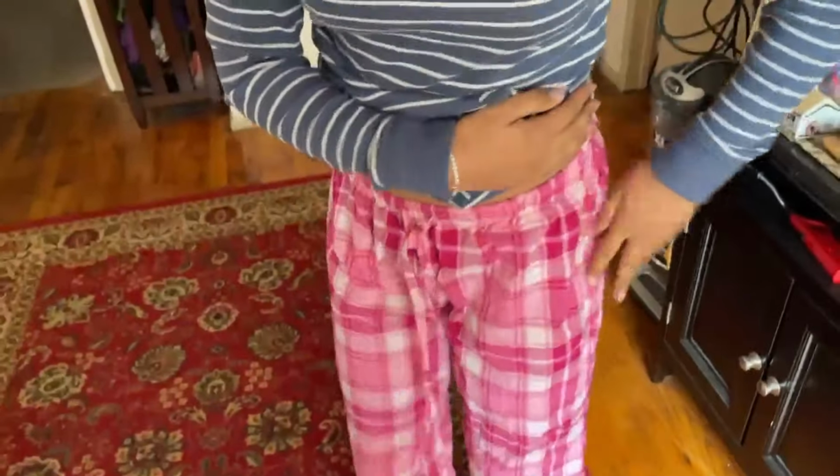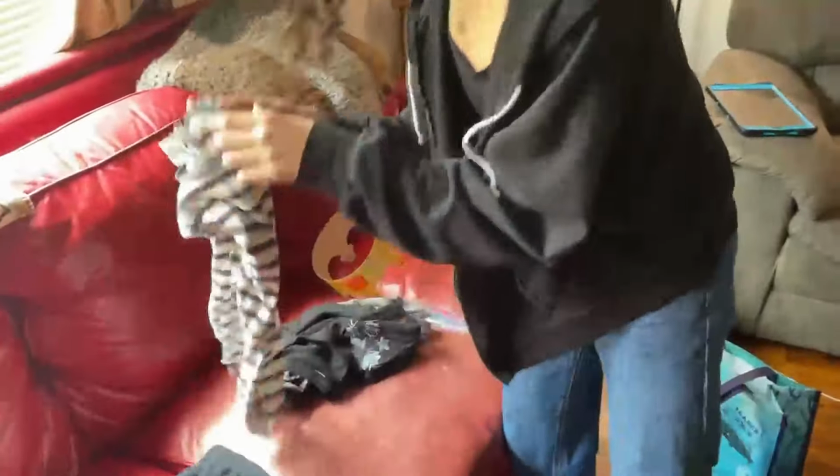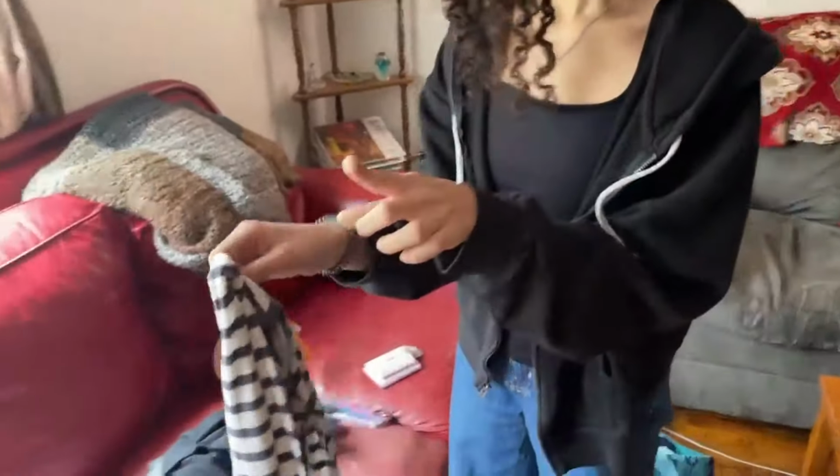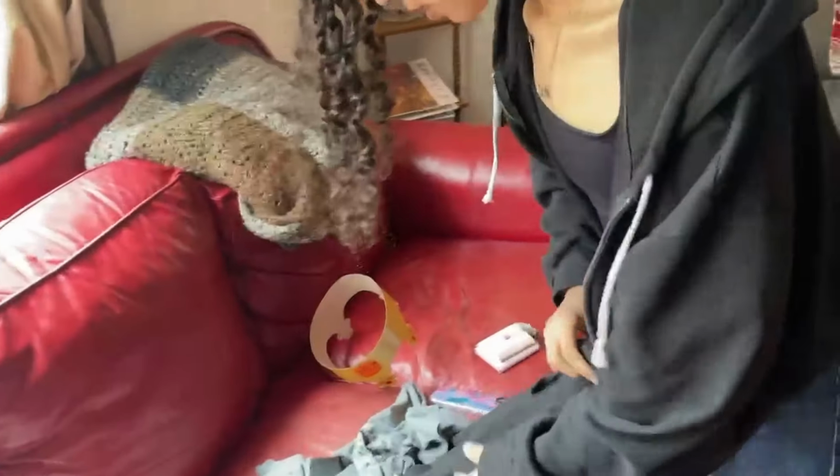Okay, so here's the treasure tour. You got some pajama pants. All right, what did you get, Burger Queen? I got this shirt, 25 cents. It's cute with the ruffle on the back. All right, Izzy. These pants. And I got this shirt from Goodwill, $15. You're pushing it. Must be a super bougie brand.